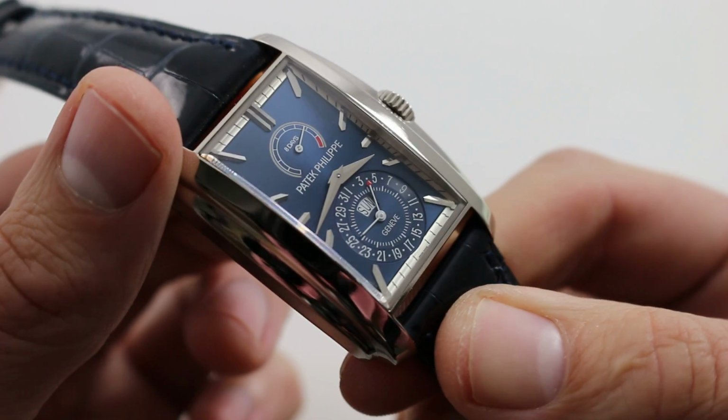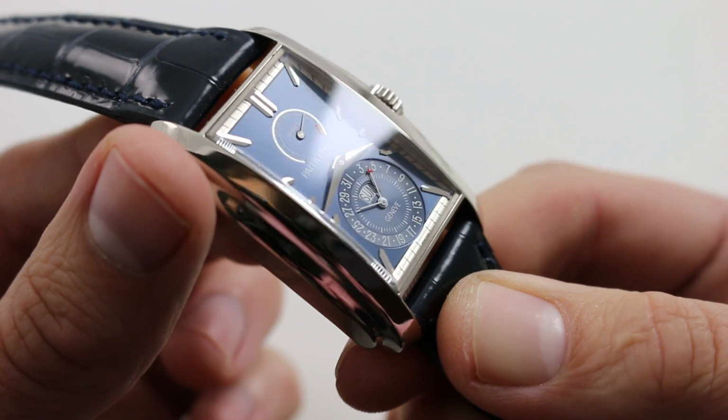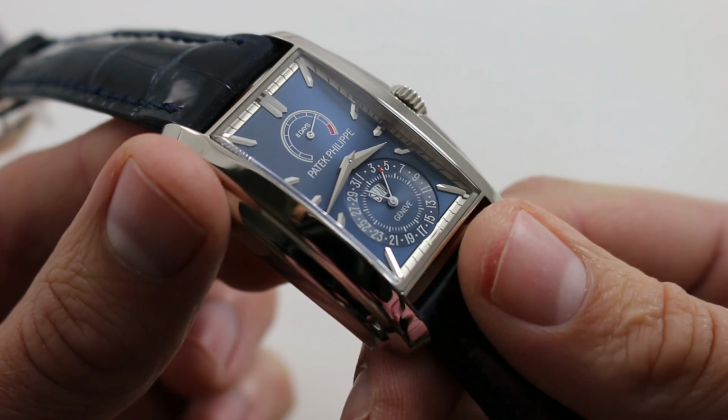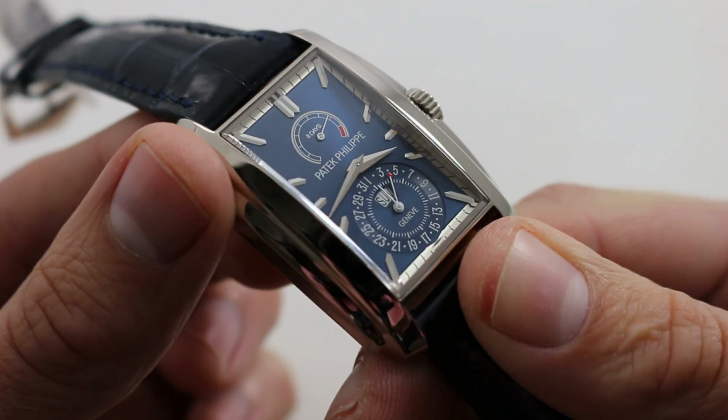The dial is a blue sunburst, metallic and spectacular. Its grain catches the light in a very dynamic fashion, as you can see, and the countersunk sub-register at 6 o'clock has its own distinctive pattern to it, such that it's even a little bit at variance to the reflections you see on the dial.